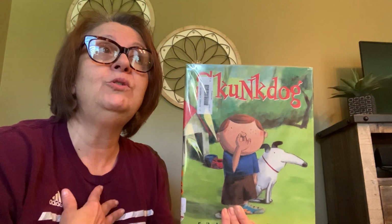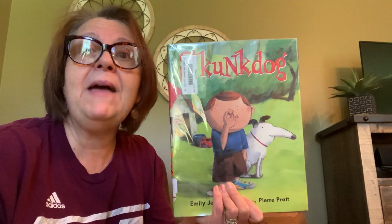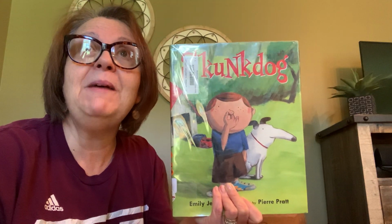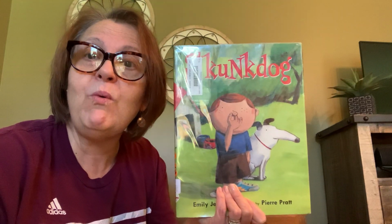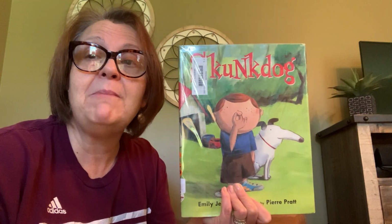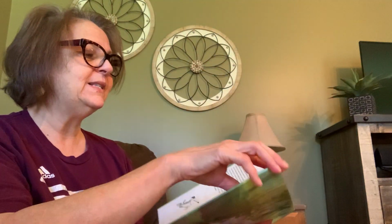Some of my most wonderful memories in my childhood are related to smells. Think of walking in your grandma's house and her baking some fresh cookies, or on holidays, the smell of your Christmas tree, or for me, it's called a sweet olive bush, and it was outside my window when I was growing up. And when I smell that, it reminds me of my mom. So, smell's a very important sense. So let's see what happens to poor Skunk Dog.